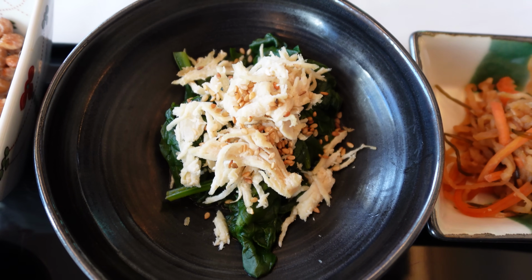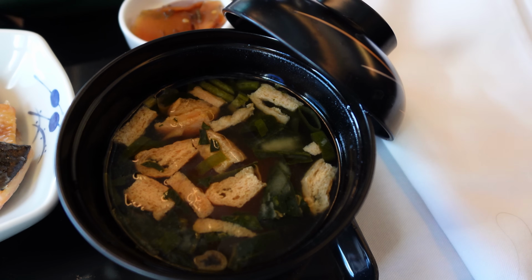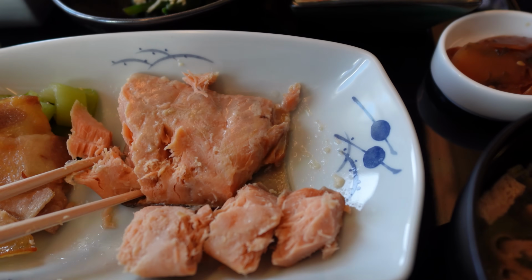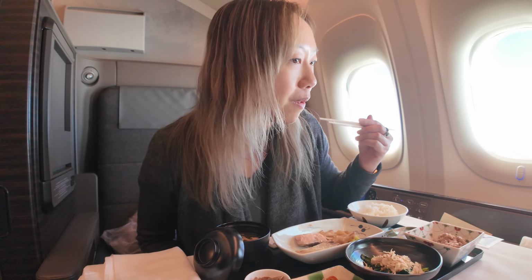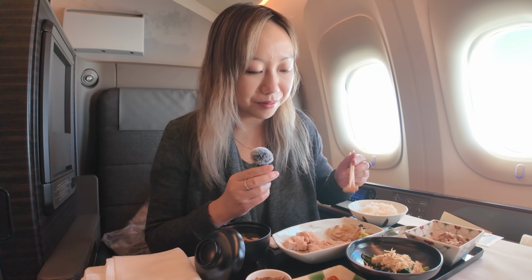Alrighty, breakfast is here and it looks really good. This one is the spinach and chicken, grilled salmon, miso soup, Japanese pickles, natto, and rice. Let's dive into the salmon first. It does smell really good. The grilled salmon's a bit dry, maybe a few minutes overdone. Definitely not the same as the Chilean sea bass. Really sad. It's overdone.